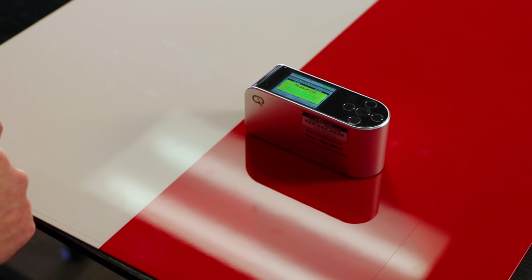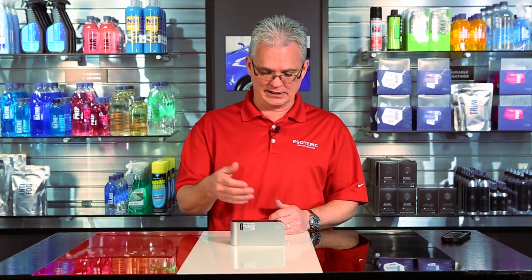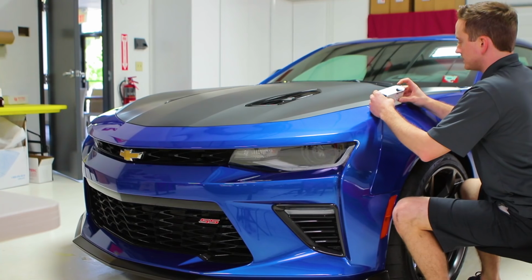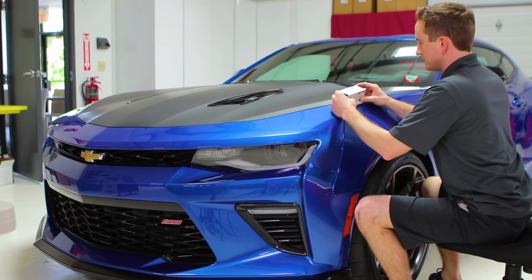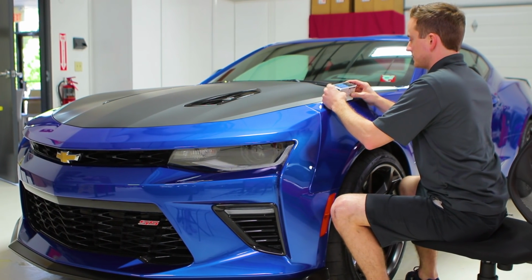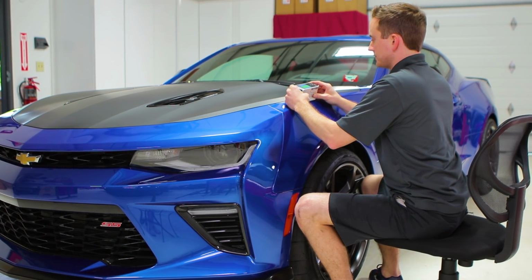We wait for a moment while it makes its calculations, and we can take a look at our gloss, our reflective image quality, haze, specular reflectance, and so forth. Then, if you want to get the most accurate readings, what you can do is you do this in batches. For those of you familiar with paint thickness gauges, when you move around just a little bit, you can get a wide variance in readings. Same thing is going to happen with your gloss meter.